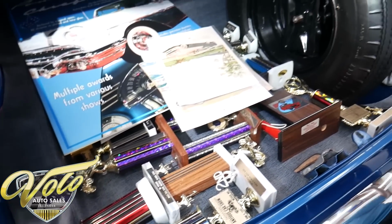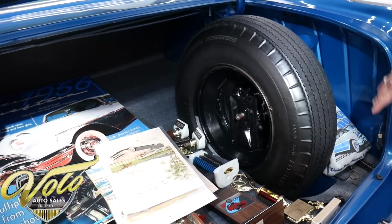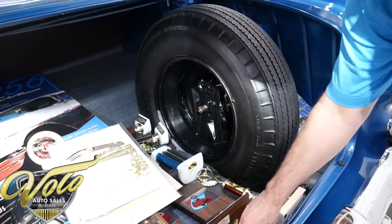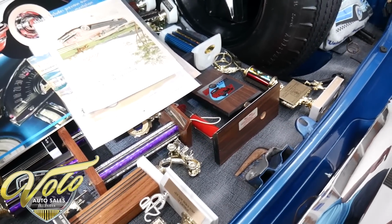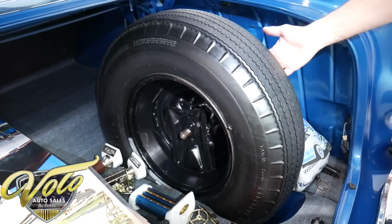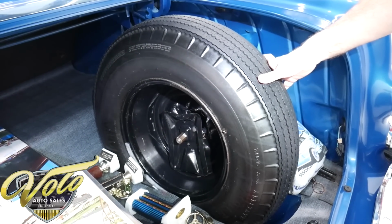Take all that out and just look how nice the trunk is. It's all clean metal, painted very nicely. It has the correct mat with an insulation pad underneath it. You got a white wall tire for a spare.